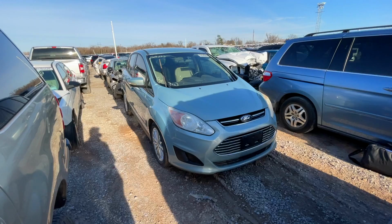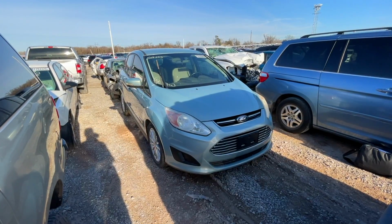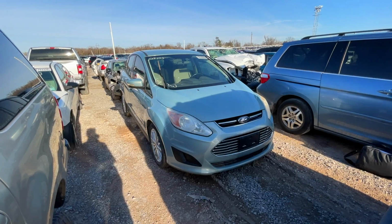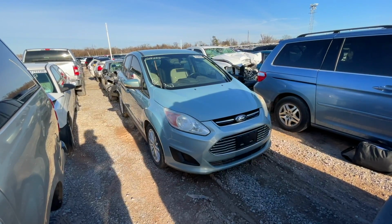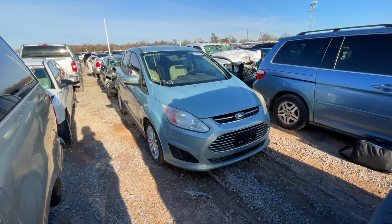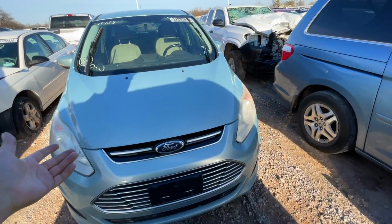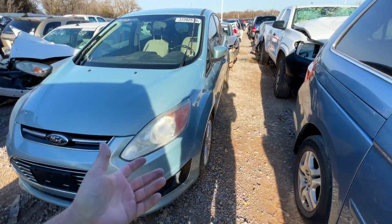All right, don't laugh at me, but yes, I'm actually really looking at a C-Max. These things get phenomenal gas mileage, and I've never had one. There's a lot of cars that I've never had before, but this one I feel like is something I could easily afford. We could probably win it, and you can drive it right away. What's wrong with it? Why is it here?